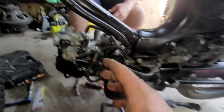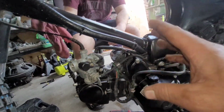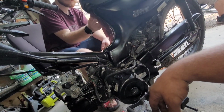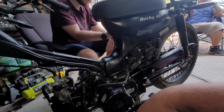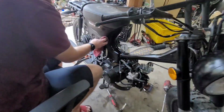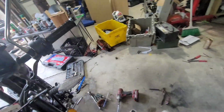Okay, so we got the jets cleaned out. It's pretty much brand new now, you know. Full rebuild. And right now we're polishing the paint with this really good stuff called motor oil on a rag. Yeah, it looks great. So once he's done shining it, we'll try bumping it over, see how she runs.